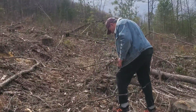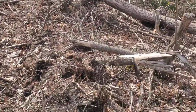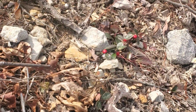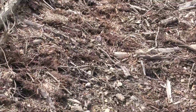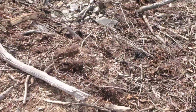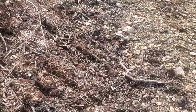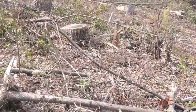This is interesting. It's nice to get out for once. What do you got there? Tea-berries? Oh, wow. Yep, tea-berries out in the middle of nowhere here. Nice. And you can see the tracks. This looks like it was recently done, or maybe last year in the summertime they went through here. Just obliterated everything.